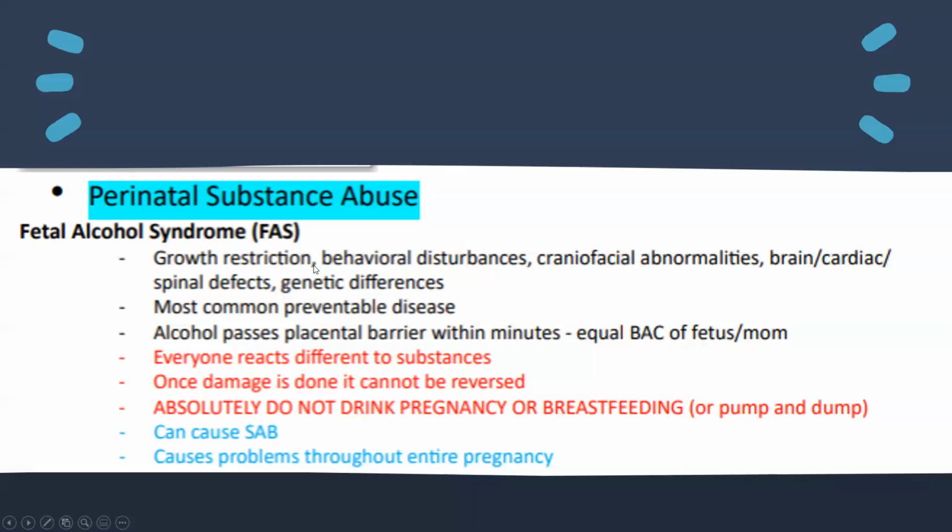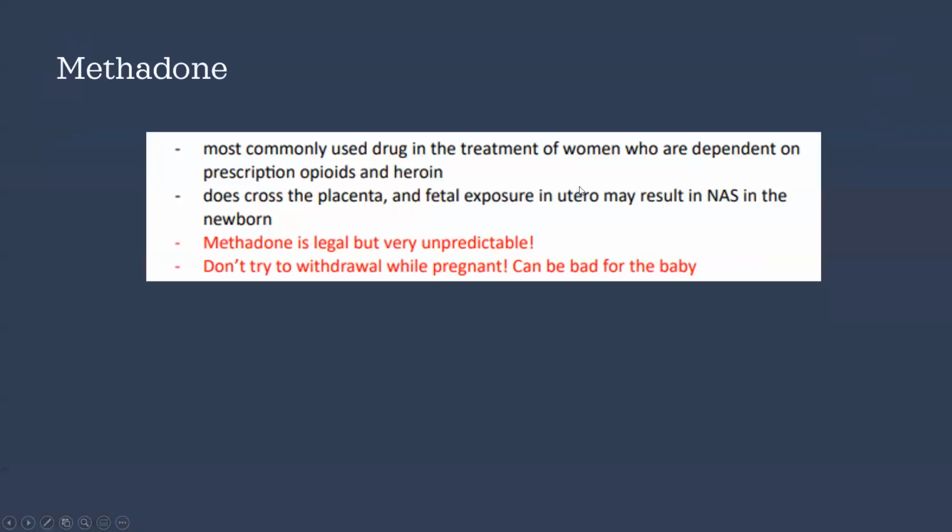In pregnancy, any substance abuse can cause a spontaneous abortion, and it can overall result in subsequent problems throughout the pregnancy itself. Methadone is the drug of choice to help those that are dependent on opioids and heroin. It does cross the placenta, and fetal exposure in utero may result in NAS in the newborn. Methadone is legal, but very unpredictable.